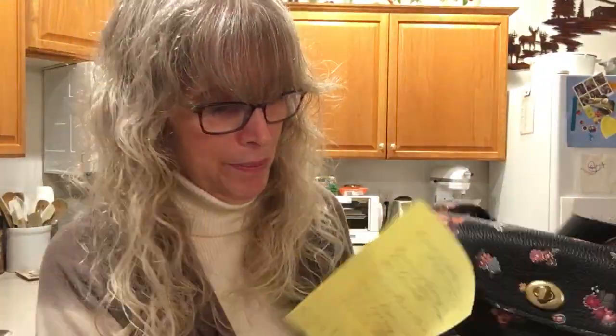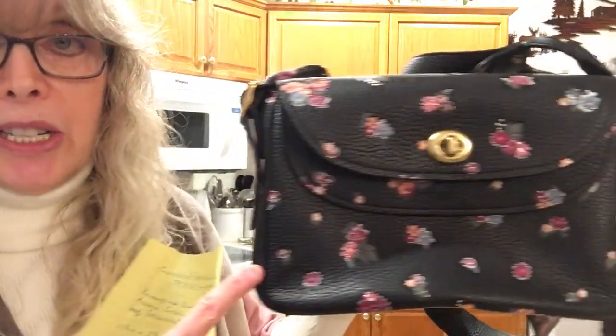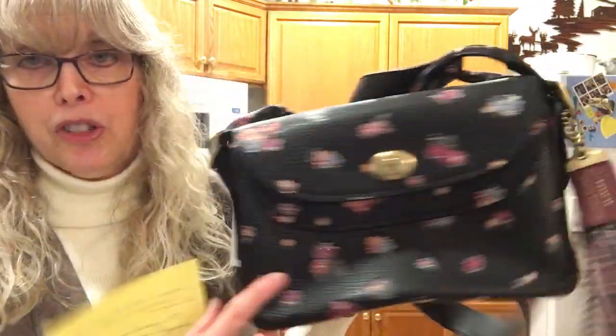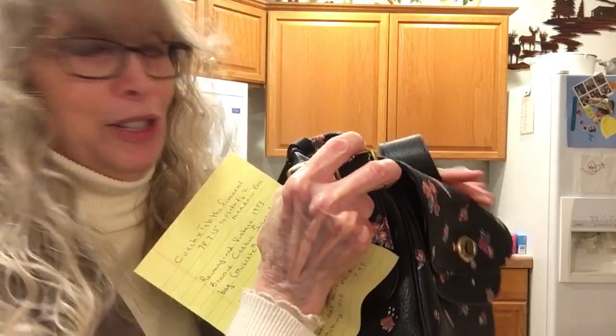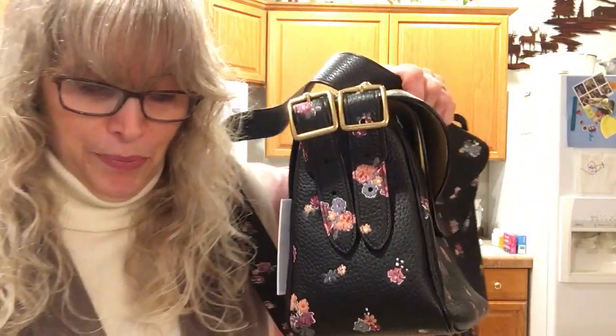This is the big one, by the way. Oh yes, I was going to give you the measurement. That would come in handy. This is the length is 10.5 inches. The height is 7 3/4 inches. The depth is 4 1/4 inches. It's really soft leather.